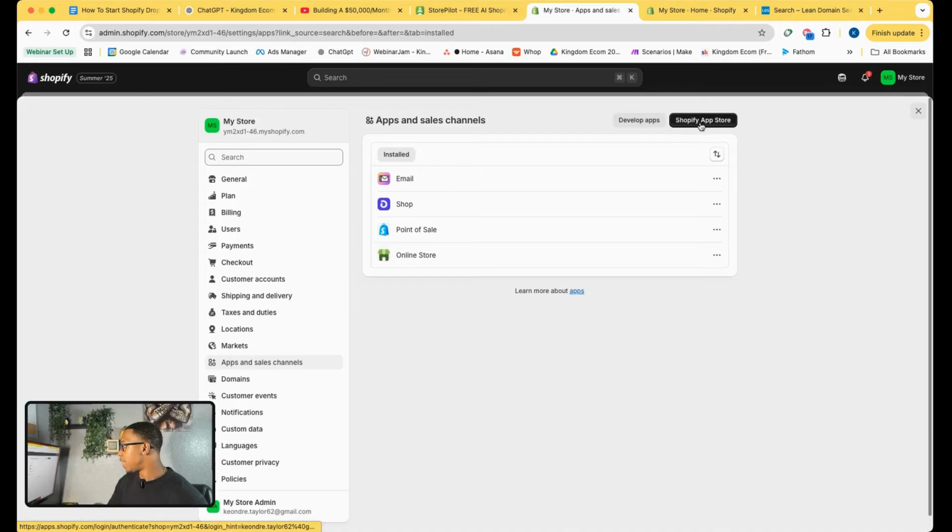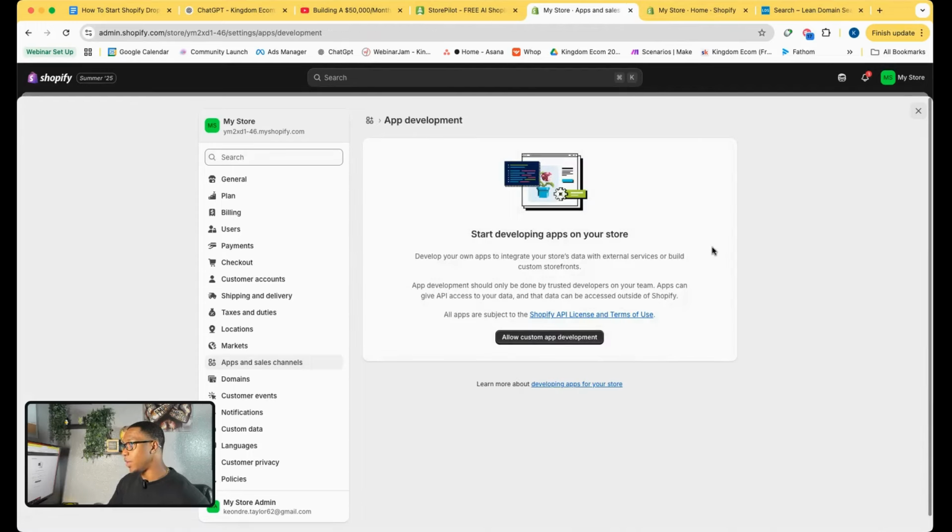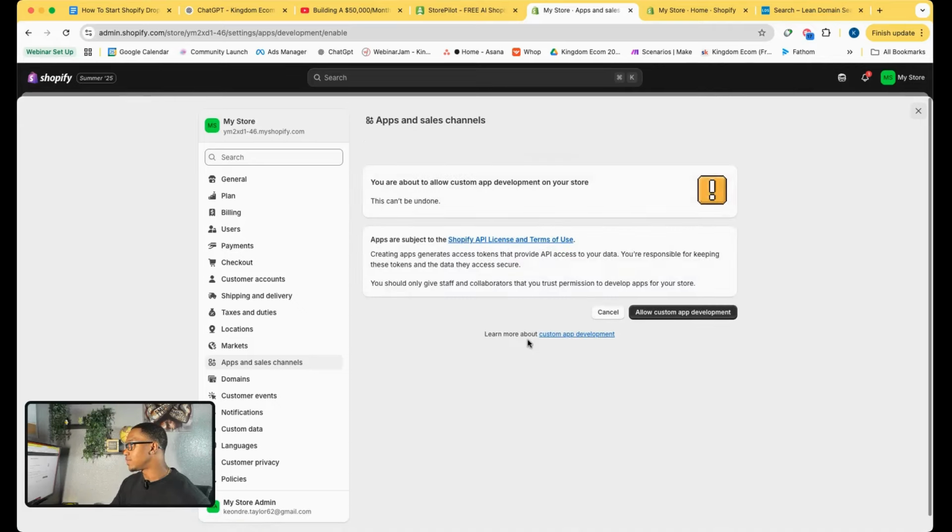But if we go to Shopify and App Store, oops, sorry, I don't mean to do that. We want to click develop app. So we're going to create our own app in a way. So once we click that develop app, this is us adding in this store to be able to have it already done for us. So this is the hardest work that we have to do. Once we do this part, the store is already up and going for us. So we got this. Now, once we develop this app, we just click allow custom app development.